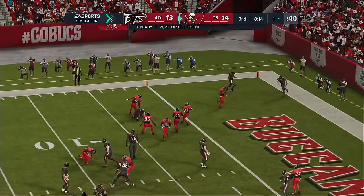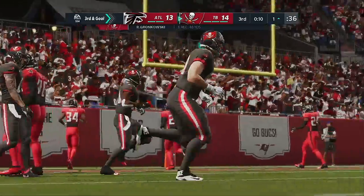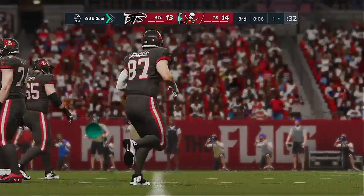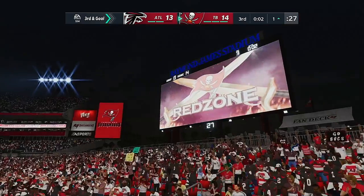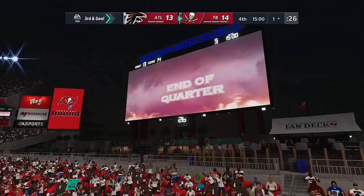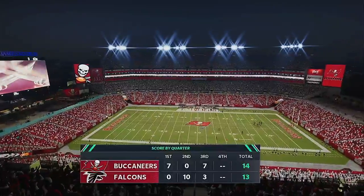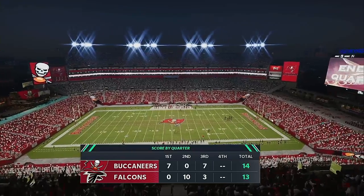2nd down and goal. Brady, this is caught. And he'll be brought down right on the edge of the goal line at about the 1-yard line. That time the completion goes for 4 yards, and we're set up with a 3rd and goal. That's the end of the 3rd quarter. 1 quarter remains here on a Sunday night. You are watching the NFL on EA Sports.